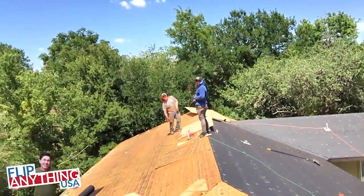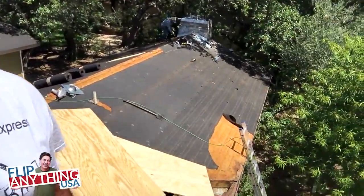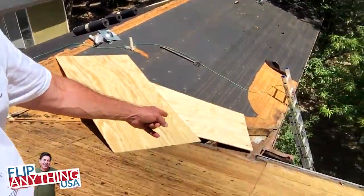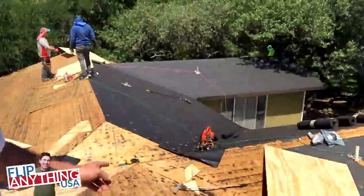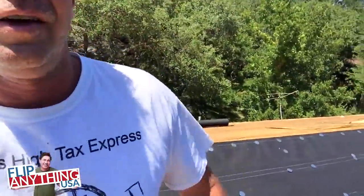And you can see all the new plywood up here. We're replacing all the rotten stuff, and there's quite a bit. You can see down here, you can see back there. They've already patched certain things. We had a little issue with getting material here, but all good now.